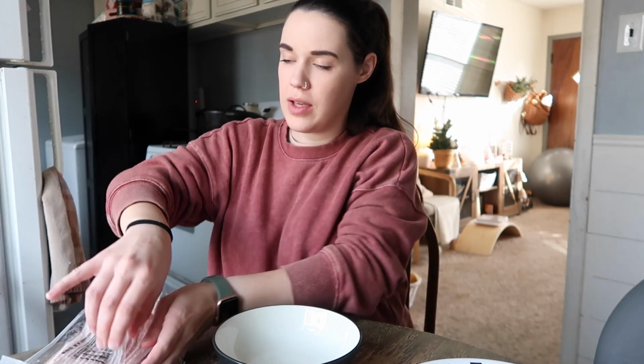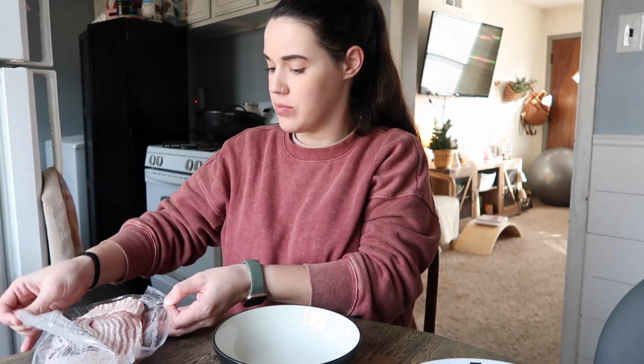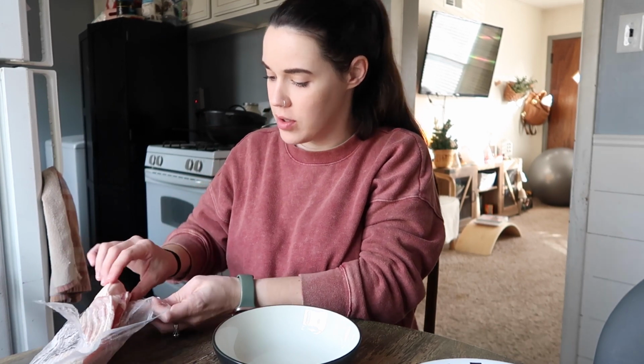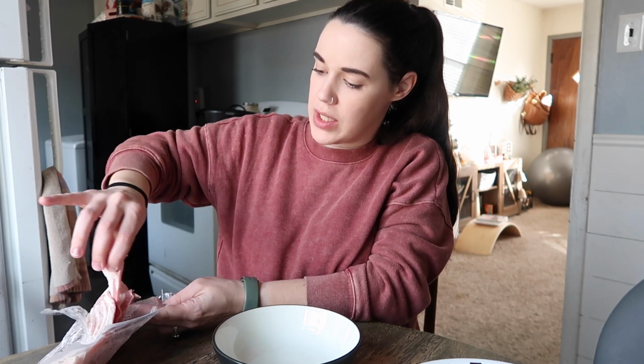Okay, for tonight's dinner, we are doing, I think it's called, ham and bean soup. It's really yummy, great for winter, really cozy, like a filling meal, and pretty easy overall. And we're actually taking it to small group.